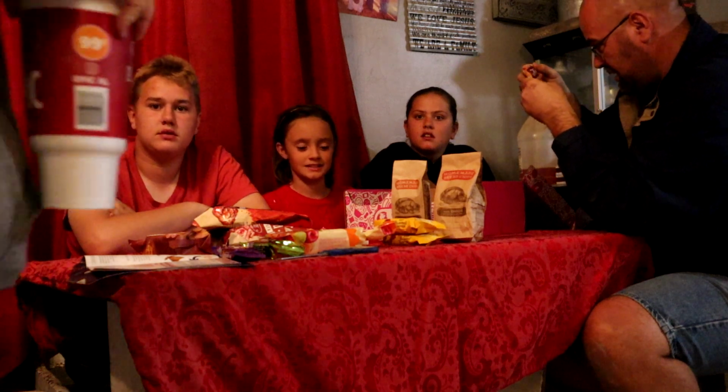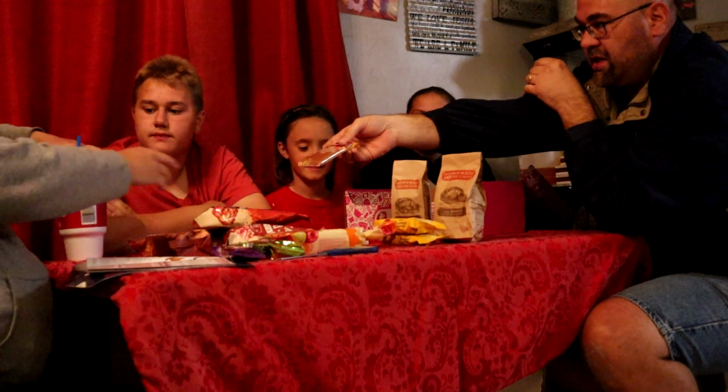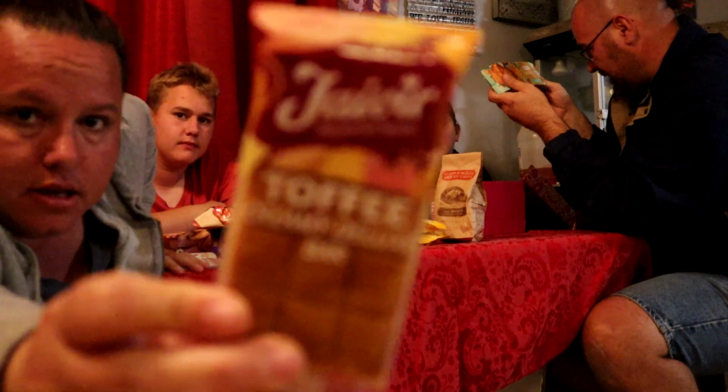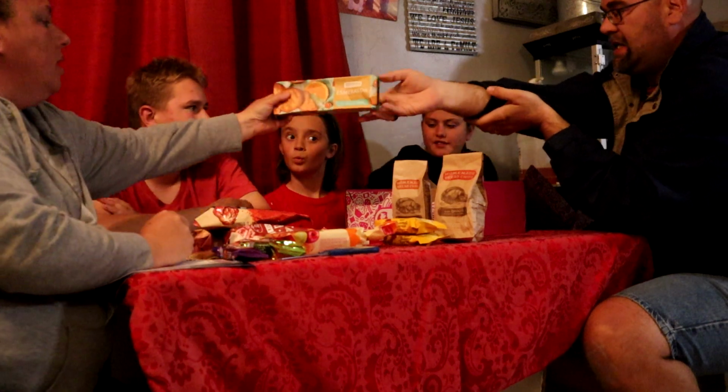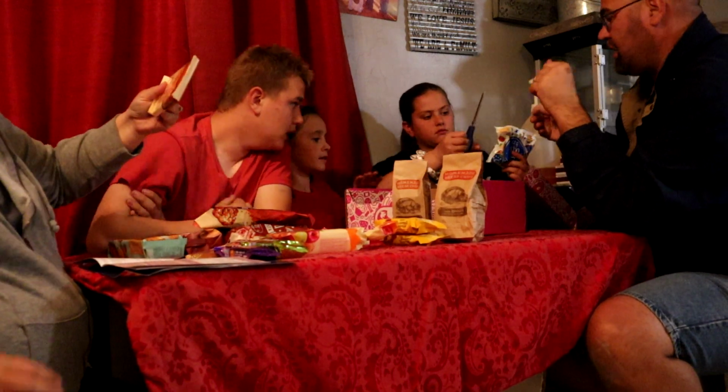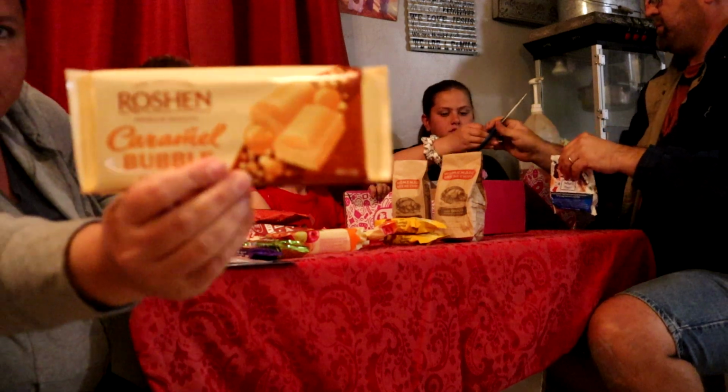Oh, that looks interesting. Bring my drink over in case I have to. Oh, those are kind of fun looking. Orange zest biscuits. Biscuits comes out to a type of cookie, a hard cookie like we have in the U.S. So these are a cookie. Good quality caramel bubble chocolate. Well, that's interesting. It looks like an aerated type of chocolate. Oh, there are bubbles in it. A bubble chocolate.